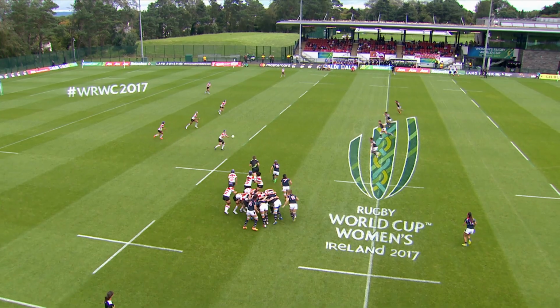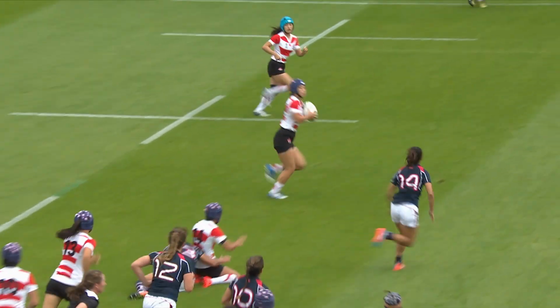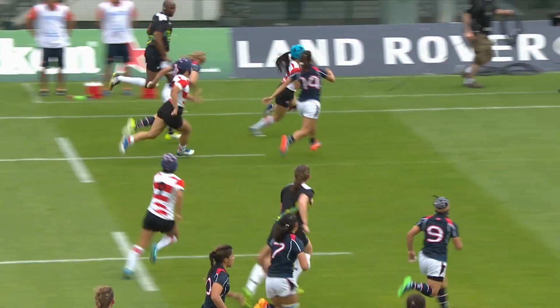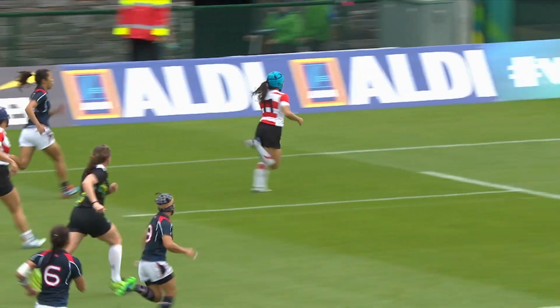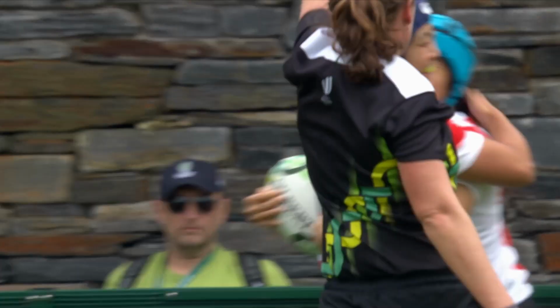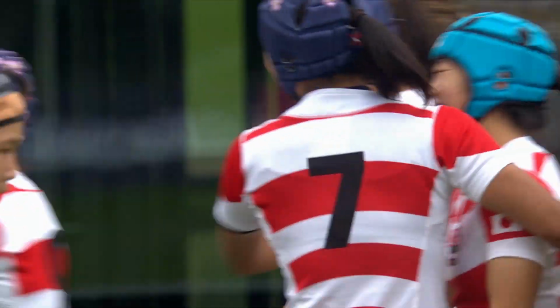Yeah, legacy has been one of the key words that Joe has been using in this tournament. And as you rightly say, Rosie, it's about making sure that people back home realize what's possible for them now. What a burst it is, though, from Tsutsumi. Honoka Tsutsumi with a fine individual try. Searing pace down that left wing to get Japan on the board once again.